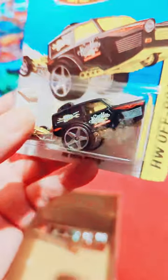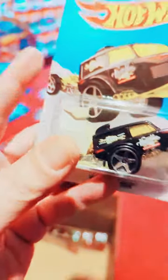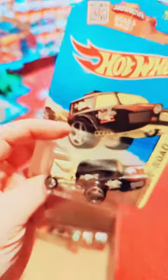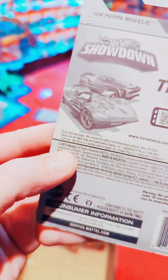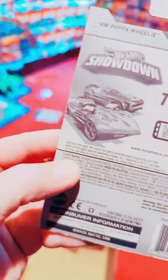Papa Willy, I see these are being released right now. These are in the stores right now. But yeah, I got the Papa Willy from, what year you think this is? I say 2015, right? Because that's a scanner thing, right? Oh, a little bit sooner, 2013.